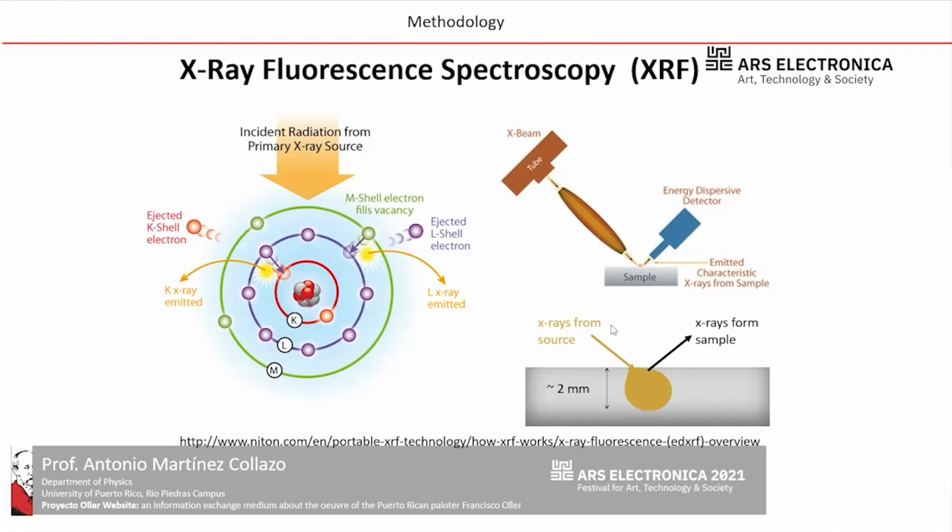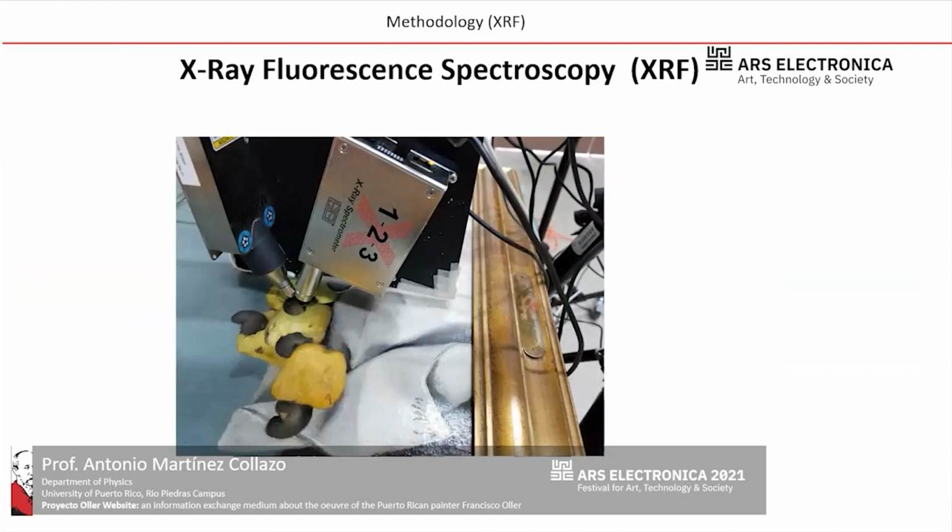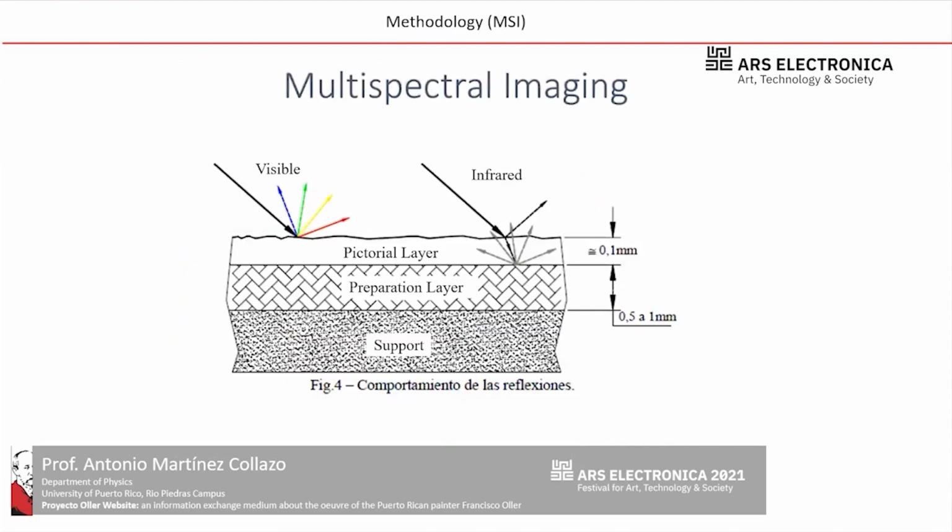The sample is probed, depending on the matrix, up to the order of maybe a few millimeters. As such, this technique also allows for the analysis of the preparation layer, that is the underlayer below the pictorial layer. And this is an image of our spectrometer, here taking some data on one of the paintings studied in the project.